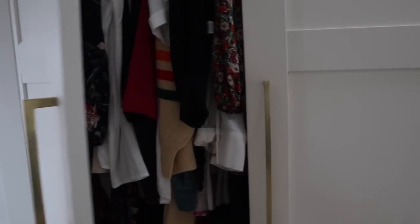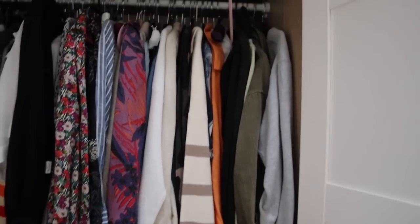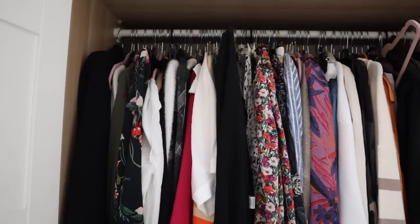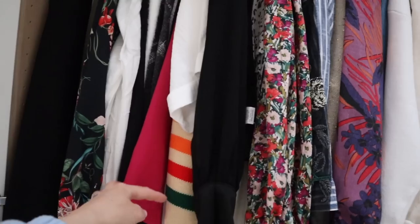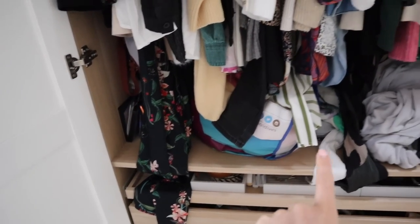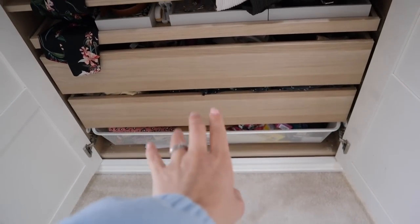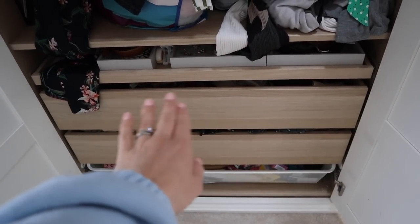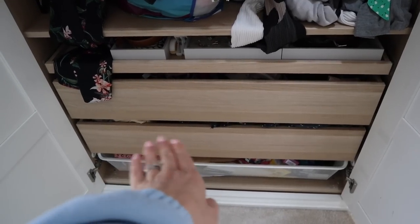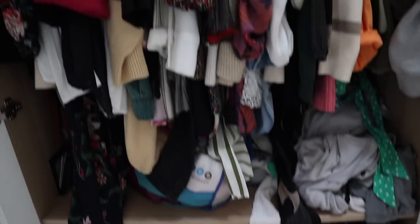Okay, I haven't prepared, so I want you to see it as it is. This is what we're dealing with. We've got jumpers, cardigans, dresses, blazers, loads of long stuff that does not fit in because it's not long enough. I've addressed that before, but I use all these drawers. So we've got underwear, that sort of stuff, and then pajamas and leggings and gym wear. Not that I go to the gym, but you know, lounge wear that I just live in. And then bits and bobs in there. So we need to look at that.